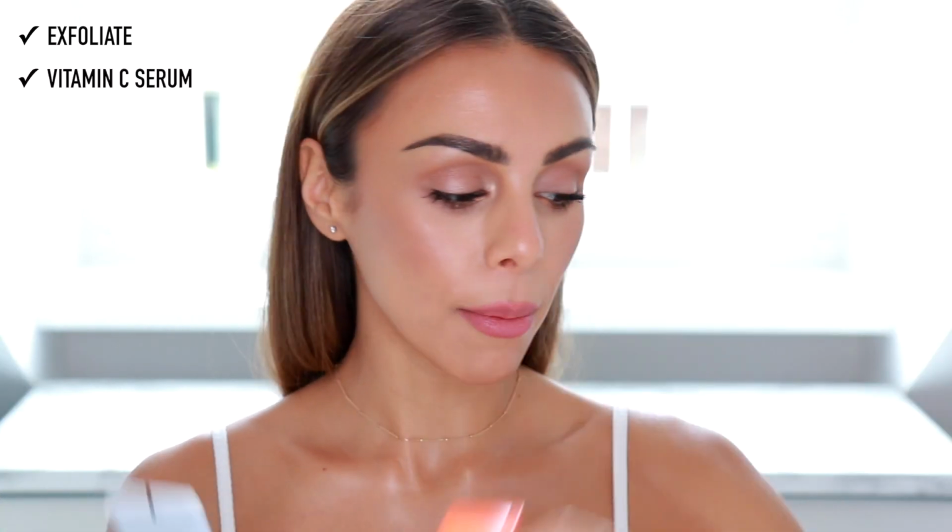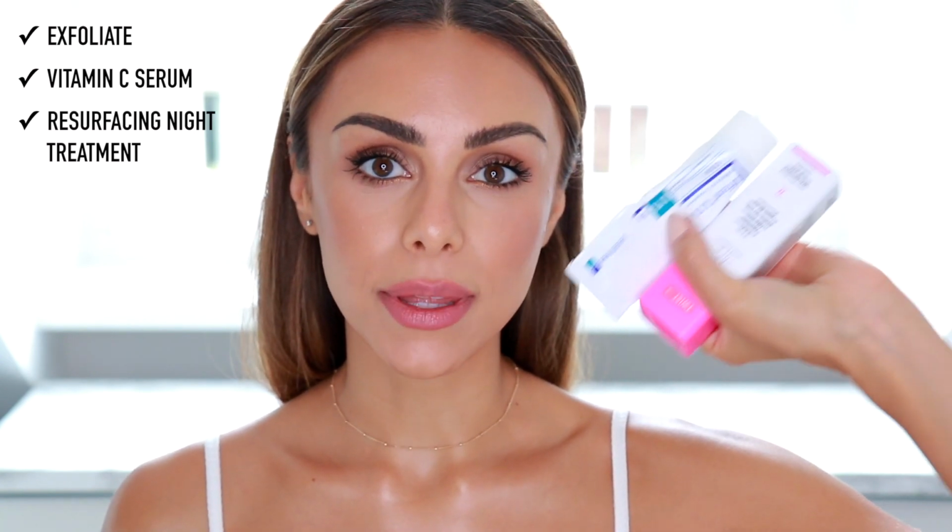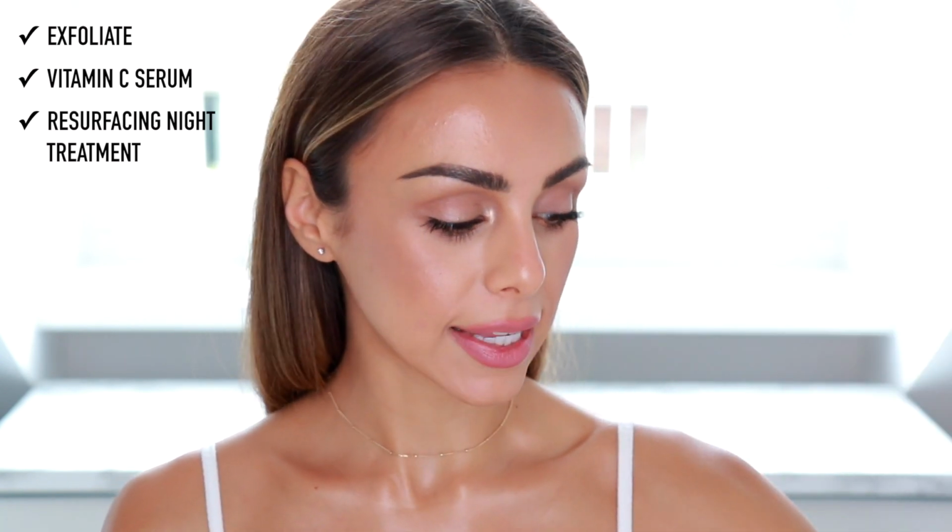So those are the 3 things that I would recommend that you do every single day: a good exfoliation, a good vitamin C serum, and a good nighttime exfoliation serum that you sleep with on your skin. Then there are 2 treatments that I would highly recommend for brightening the skin that you can do a few times per week. I like to do these about 2 to 3 times per week. And the first is microneedling. This is something that I've talked about in a few of my previous skincare videos.